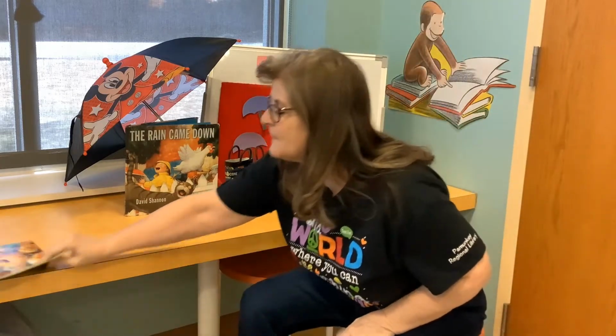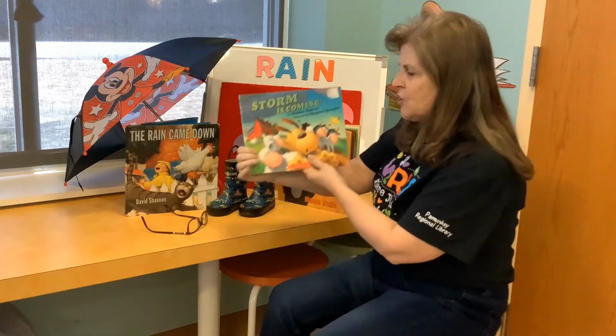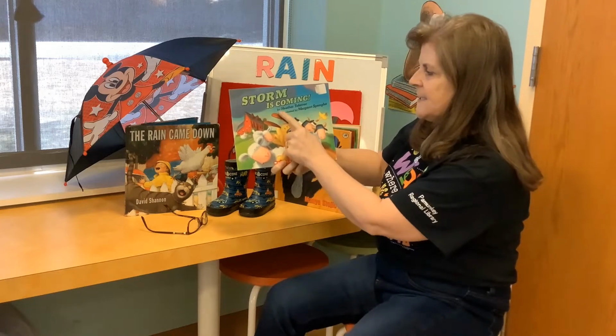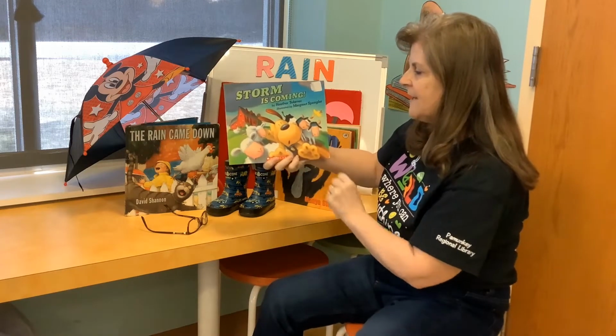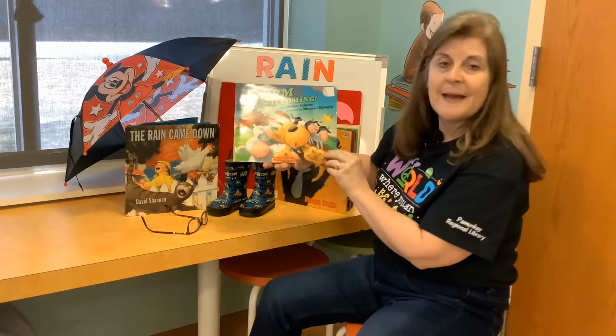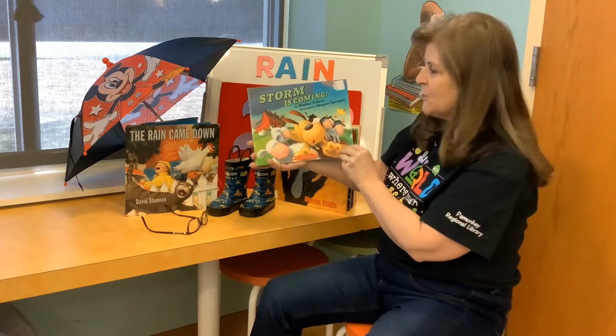Very good. Our first book is called Storm is Coming. This is written by Heather Tekovec, illustrated by Margaret Spangler, and published by Scholastic. This has some really pretty pictures in it.